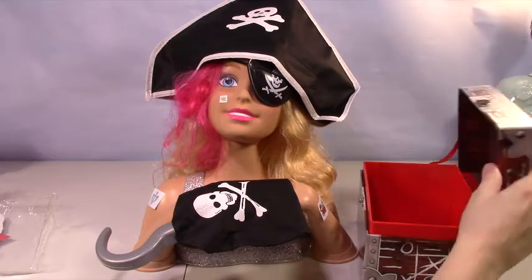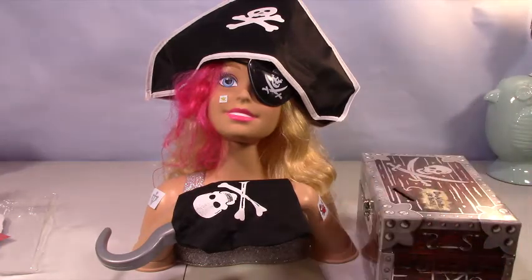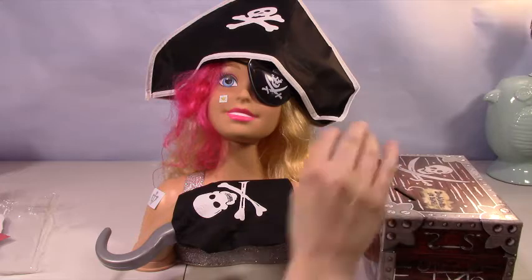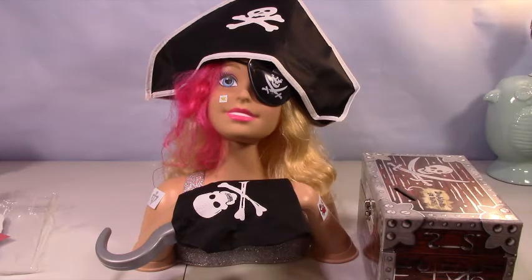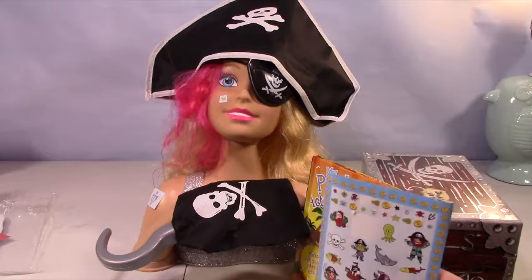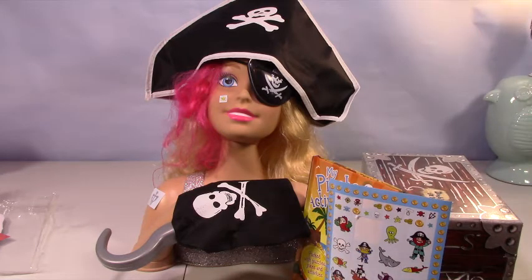And we have this really cool treasure chest we can put our stuff in now. How cool is that? It just slides in right there. Whoop! I like it. All right. Well, this has been a really cute little pirate treasure that we got. I hope you guys enjoyed this awesome pirate treasure chest collection. I think Barbie likes it.